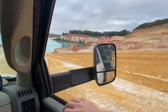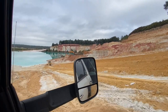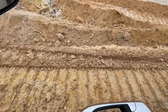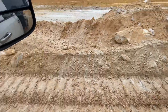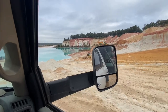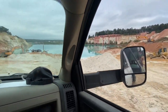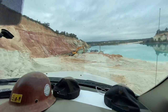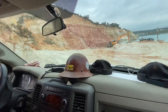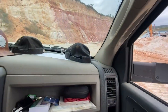The guys got the Hyundai 290 down here, getting a little bit of that red material off the top of our white sand. Oh, there's some mud. That'll make it interesting. Yeah, we like challenges. Well, like I said, if we do get stuck, it'll make for an interesting video. Something somewhere can get us unstuck.